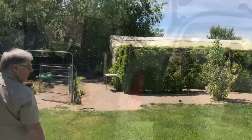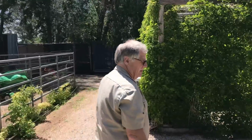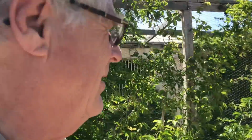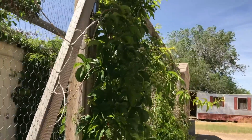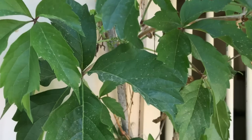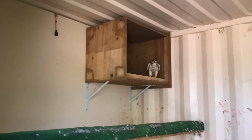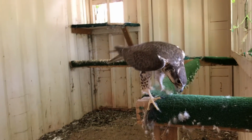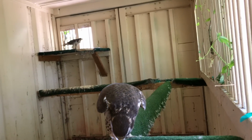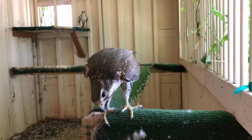Ready to go now. While we're at it, let's say hi to everybody that we've got here for you to see what's going on. Let's go say hi. I'll give you guys a little tour here. Here's Cirrus and Piper. Hi, kiddos. How's my babies? That's Piper up there. That's their nesting box. Hi, Cirrus. Hi, little girl. You're such a pretty girl.